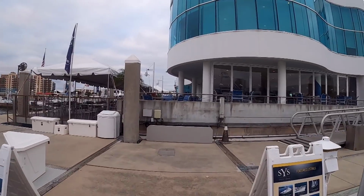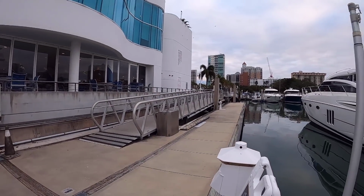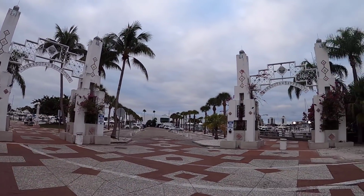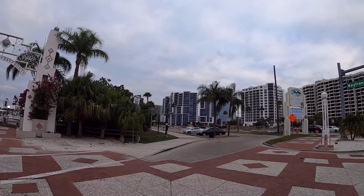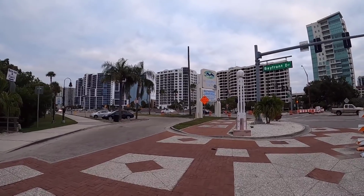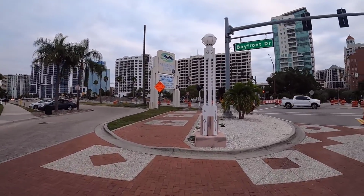But it is a swanky place, and of course downtown Sarasota is right there. You can walk, and we did, and we went to a couple restaurants. There's a Whole Foods there. You can also walk around the other side of the bay, and they have like a little beach bar out there. So if you're going to Sarasota, Marina Jacks, a necessary stop as far as I'm concerned.